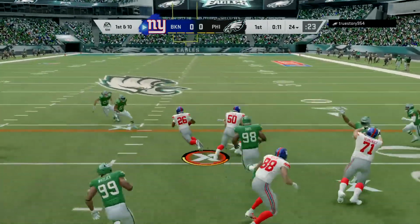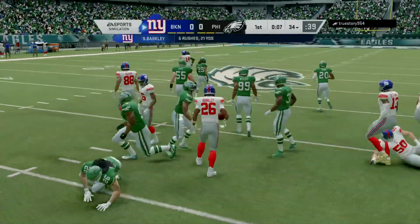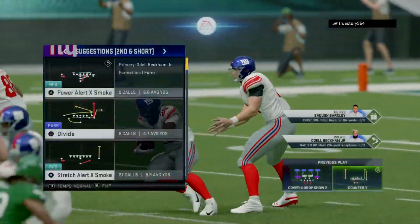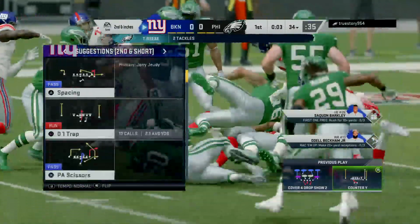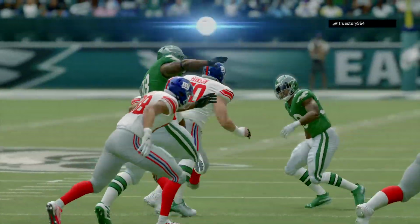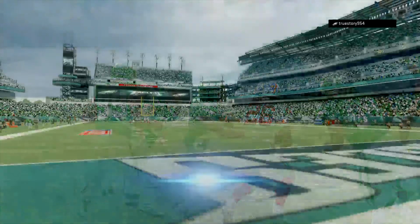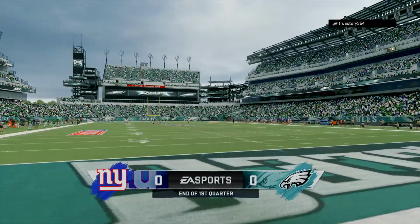Not at all, and let's face it, every facility we visit, everyone talks about converting on 3rd down, how big that is. In this situation, they've had to punt it away twice, so they're furiously going over things on the sidelines. What do we need to do to pick up a 1st down and change our momentum? No score after 1 on EA Sports.